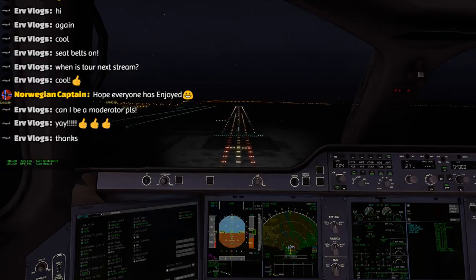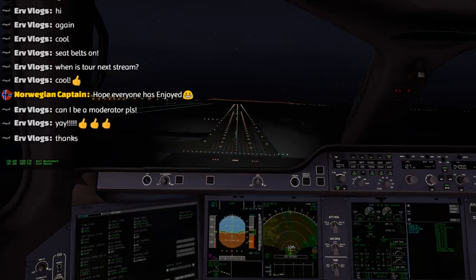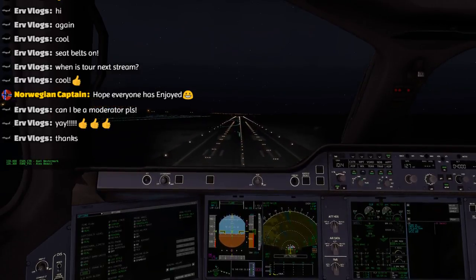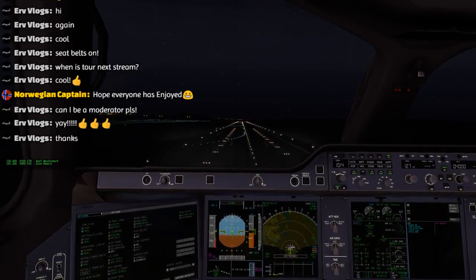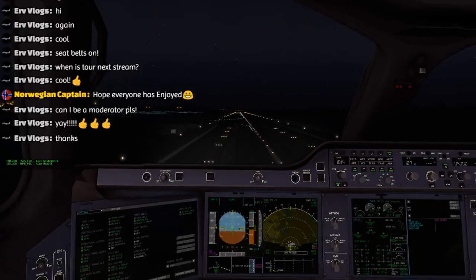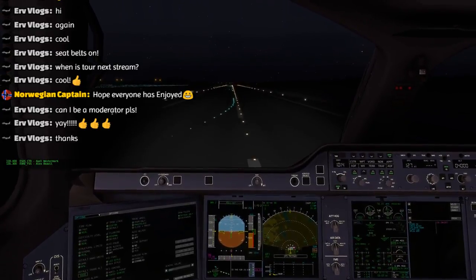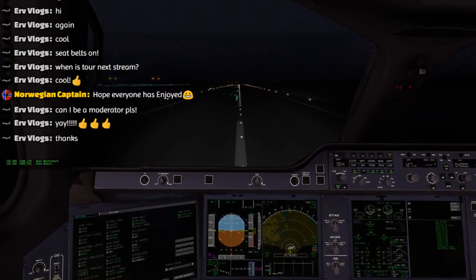200 is probably minimum, so continuing. 100, 90, 80, 70, 60, 50, 40, 30, retard. 20, 10, 10, 10. Yeah, get down. Holding us up. Reversers set. It was not centerline at all, but pretty smooth. 80 knots, reverse off.